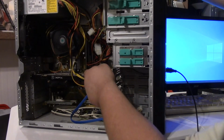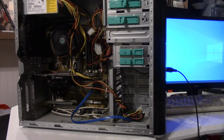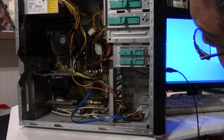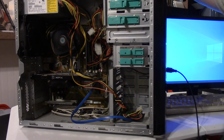This is an OEM card for Hewlett-Packard. This computer came like this, except for the Blu-ray drive that's not hooked up. And I think it came with 4 gigs of RAM, and then they added another 2 gig to it. So what I'm going to do, I'm going to change camera angles, and we will be right back.